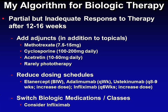Another strategy is to reduce the time in between administering the medications. For example, adalimumab is dosed every other week, and we have had a lot of success in getting approval for weekly injections, and for ustekinumab, instead of every 12 weeks, getting approval for every 8 or 9 weeks. And this we often have success in then adequately controlling the patient's disease.